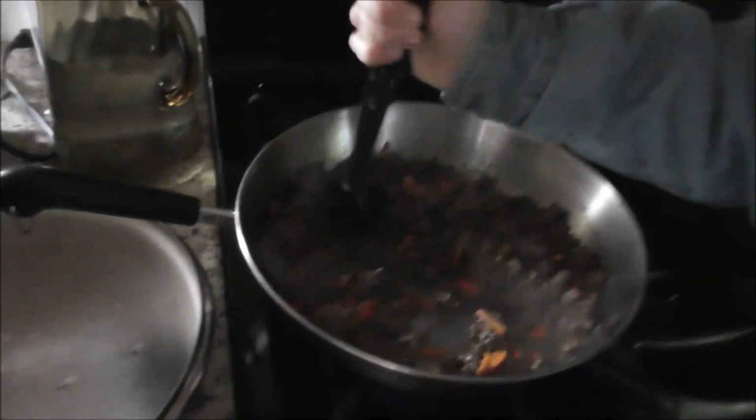I have here an old-fashioned recipe book. Usually I go online, but my internet's still down. So I have an old-fashioned recipe for skillet cornbread. And then over here, the meat finally thawed out. We're just cooking up some peppers with the hamburger. I put a lot of seasoning in here.